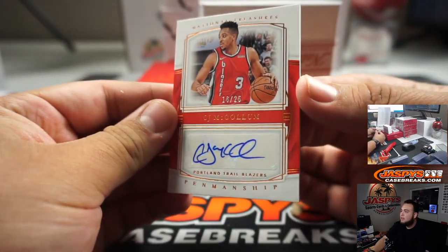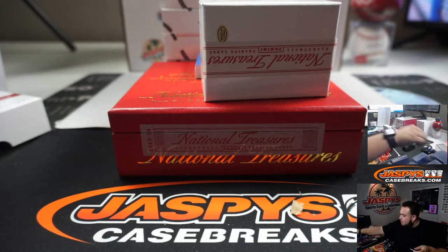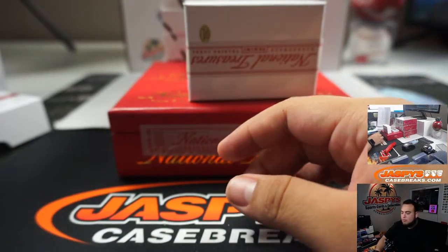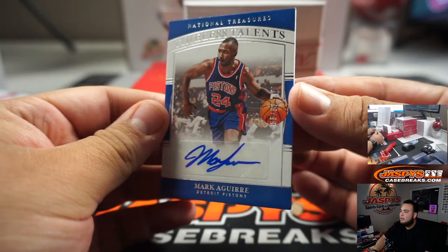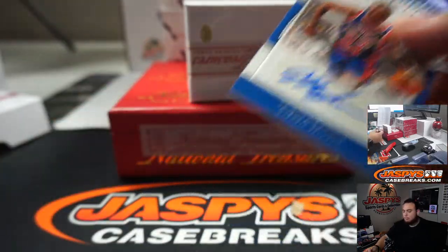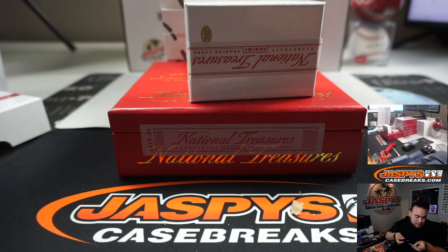CJ McCollum, 16/25 for the Portland Trailblazers going to Manny. Mark Aguirre for the Pistons, 86/99. Detroit Pistons, that's going to random number block. 86, spot 6 going to Zach Paul.